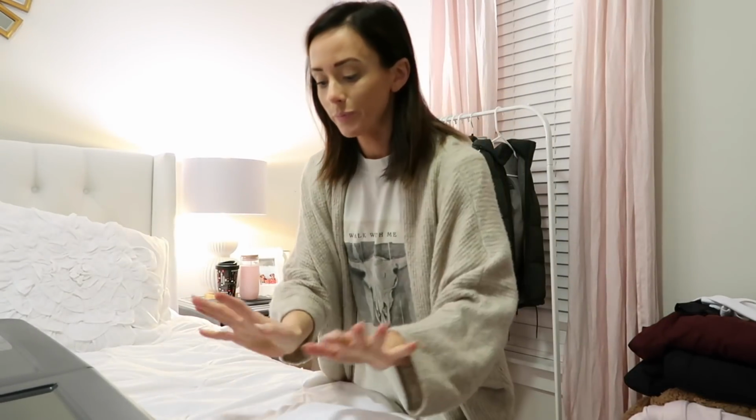So, all right, I'm gonna take a breather for a second and give you a tip that really doesn't have anything to do with sorting through your clothes. It's more so a tip on making good use out of the things that you are trying to get rid of, and that is to try and rehome as much as possible.